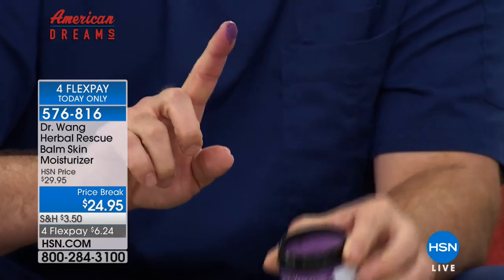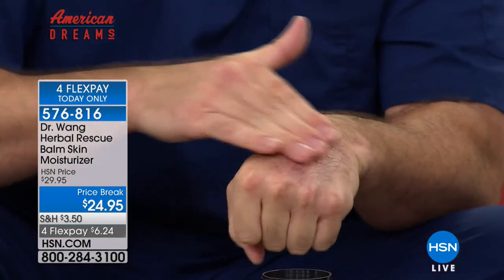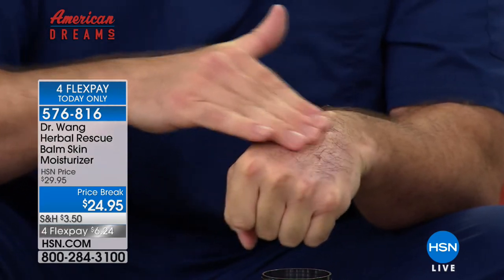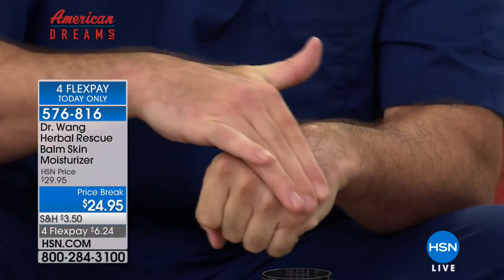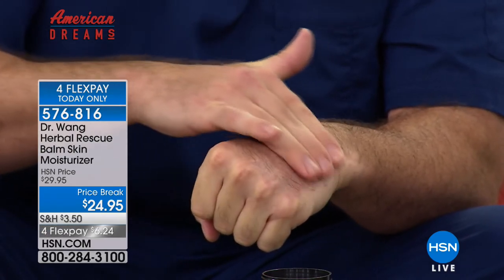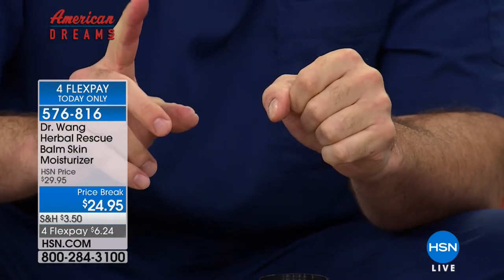So when I take this little bit and I apply it to the back of my hand here, that's all I need to cover the back of my hand. We call it the purple magic, and that's what Kevin, Dr. Wong's son, would refer to this as. It's the purple magic. You know why? Because when that purple color disappears as I rub it in, that's how you know that all of those actives that Dr. Wong put in this product are delivered to the skin. So you know from a value standpoint that once that is delivered to the skin and that purple color disappears, you have a nice, healthy application of the product.